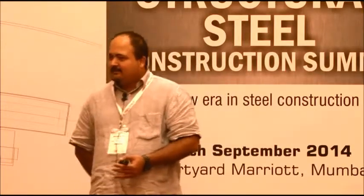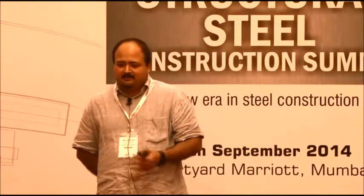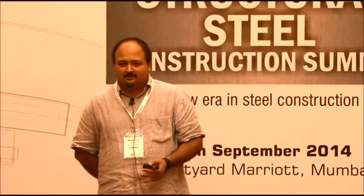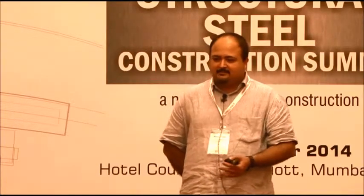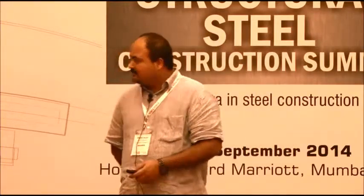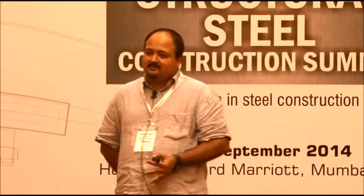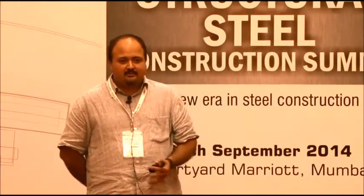Serviceability. This is usually where it starts getting interesting with experience working with steel, where it's not just about deflections, L over 360, but what are the elements connected, and what is the effect of deformations on those elements. Floor vibrations: as we start making structural steel lighter and with longer spans, what is the effect on the occupants of the structure?